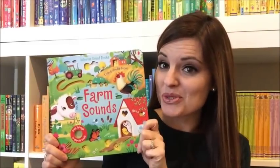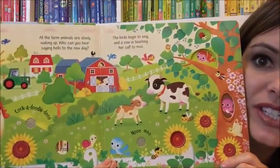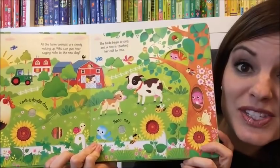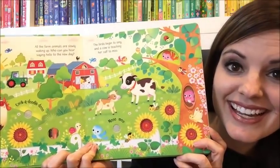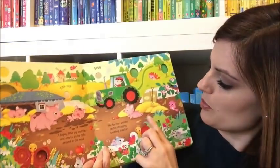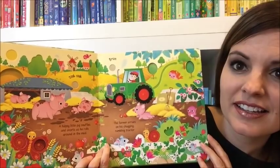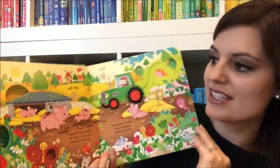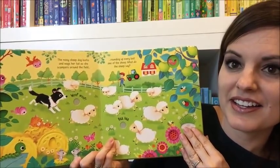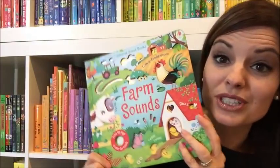Farm Sounds is an adorable new book for babies and toddlers. This book has cute pictures and information about the farm, and on every page, there are buttons to press that make the sound of animals around the farm. So these are super cute. These buttons are really easy to press. Even babies can press these, and they give those sounds, again, of animals that you would hear on the farm. So this book is really great for little ones.